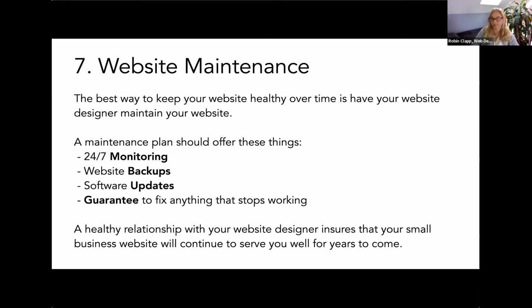Number 7. This is the most overlooked part of website design. It's called website maintenance. Sometimes overlooked, but I think of it as the best way to protect your investment. The best way to keep your website healthy over time is to have your website designer maintain your website. And as an example, this is what I offer in my maintenance plan. And you can reach out to your web designer and ask them if they're doing the same.